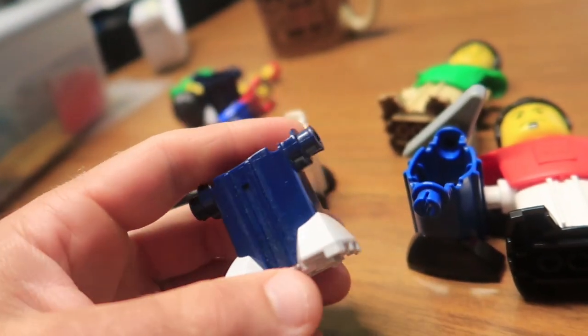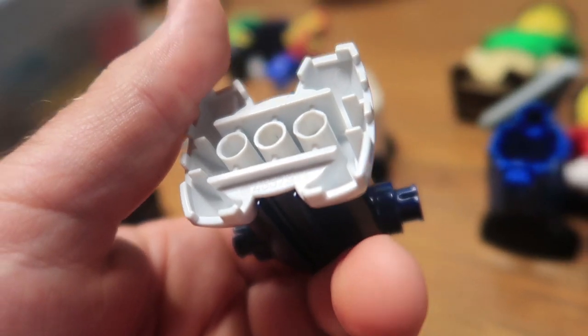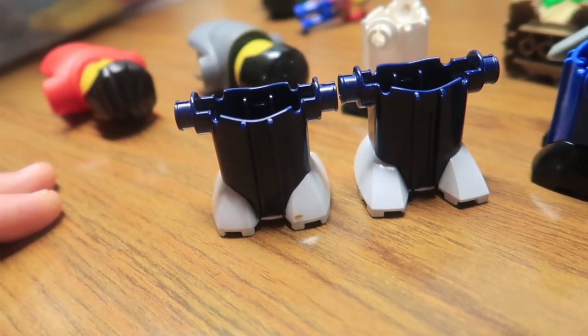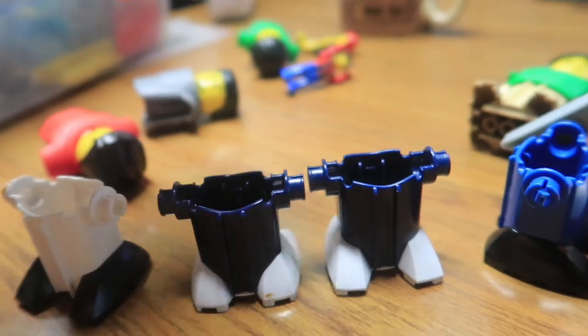Maybe because the base color is different, it's going to be a different one, I bet. Color of the feet are not specified for this item. Okay, so this is just not in the system. So I know how to add it, I think. Either way, that's just a tip.